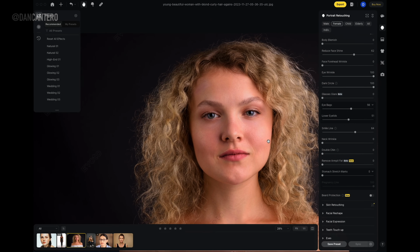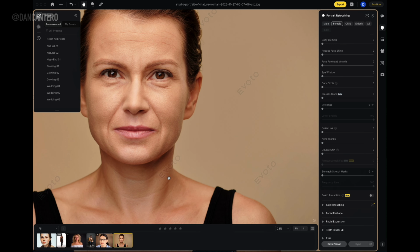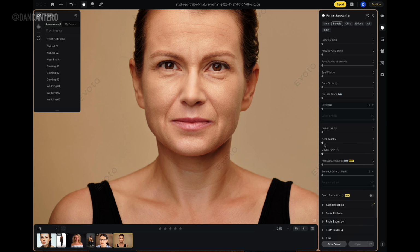And then we've got neck wrinkle, but she doesn't have any neck wrinkles. In fact, let's have a look at this other photograph. There's a couple of neck wrinkles in there. Let's see what this effect does on this photograph. Let's bring it all the way up to 100. As you can see, they're gone. And again, it's kept the texture of the skin. It hasn't done anything funky with the skin or with the color of the skin.